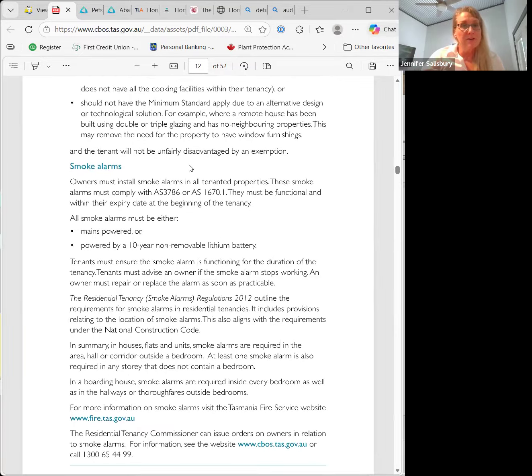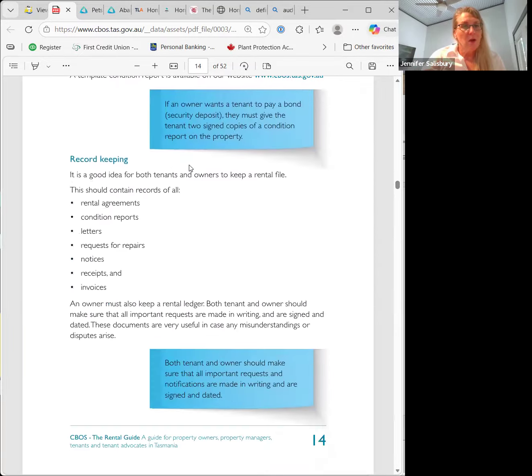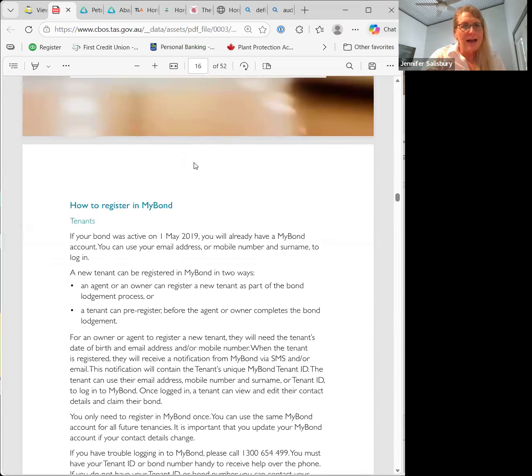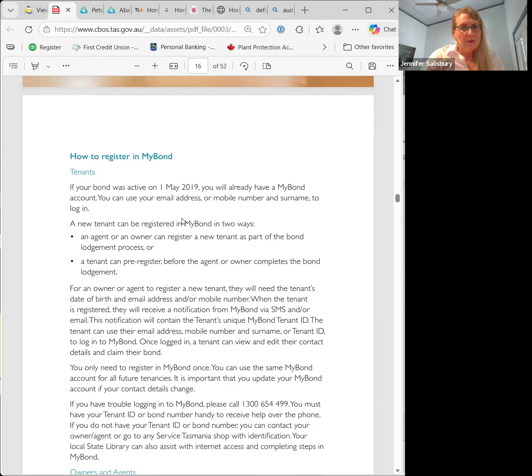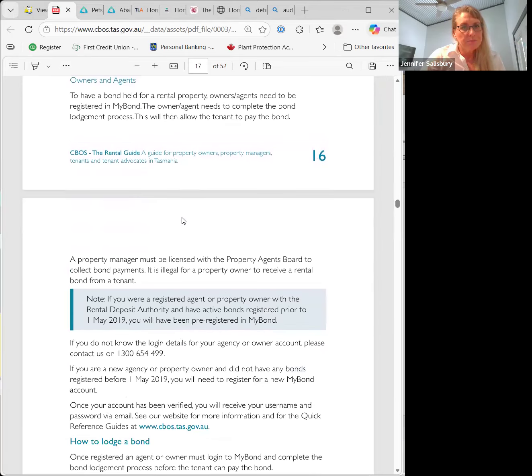This is the minimum standards, smoke alarms, maintenance requirements, condition reports, record keeping. We talked about this when we went through the original act. Now, they've got a program online about how to register the security deposit, which is called My Bond, which basically is what you're doing when you turn it into the authority. They didn't call it that in the act, but that is what it is.